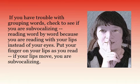If you have trouble with grouping words, check to see if you are subvocalizing, reading word by word because you are reading with your lips instead of your eyes. Put your finger on your lips as you read. If your lips move against your fingers, you're subvocalizing.